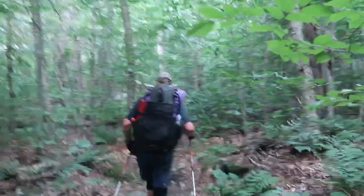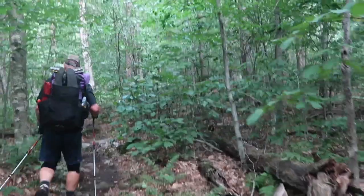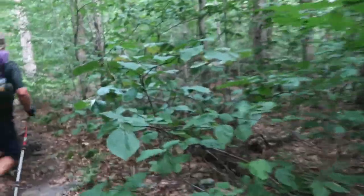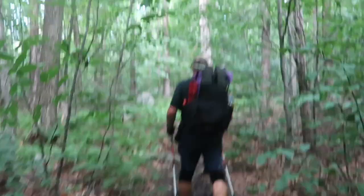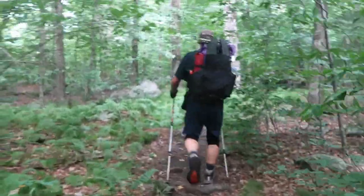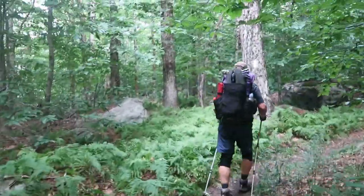We did get some trail magic at the bottom of the mountain. From Big Camera, thank you very much, and his brother Leprechaun, some Powerades, drinks, all the good stuff. Yeah, and an adult beverage. Yeah, forgot about that one. Toonies is packing that one out.